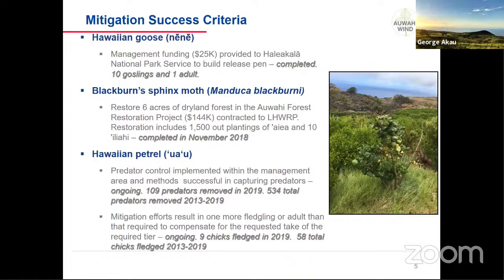Yeah, it's real tricky. We have seen outplanted aiea fruiting, and they have collected seed from those outplantings, and there have been some natural recruitment of aiea. So, if it's a stable, reproducing population, I do think so. The number in that population might be questionable, but it's okay.